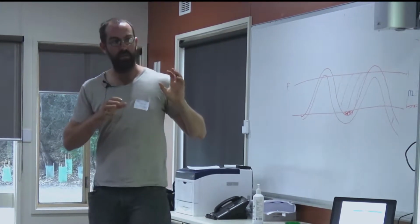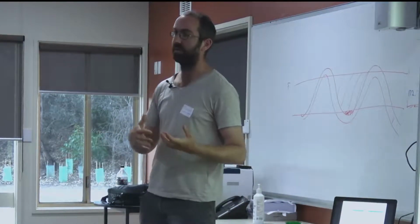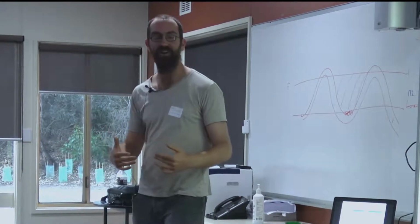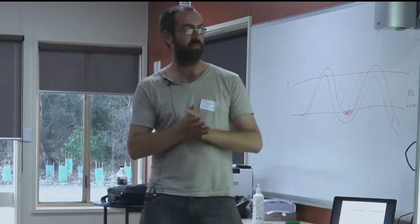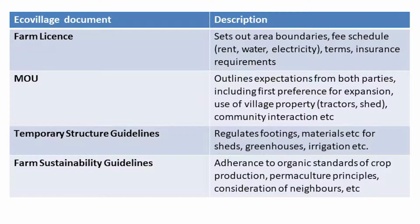So just a bit about the different licenses. We actually have a farm license. It's not a lease, and this is because there was a lawyer who lived in the village who suggested that if we were leasing the land for over a certain amount of time, and because it was common property, we might actually have squatters' rights to the land after a certain amount of time. I didn't know anything about squatters' rights, but in order to please this particular lawyer, it's called a license rather than a lease. And from my understanding, it basically just means that we have less control over what we actually do on that land.